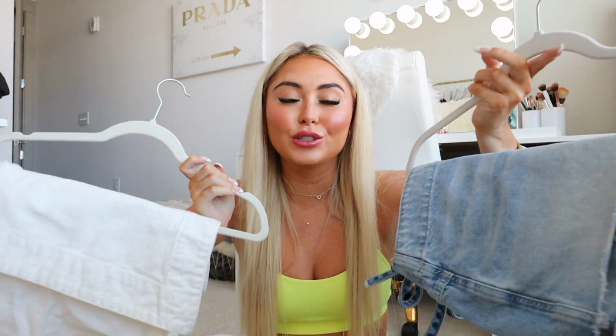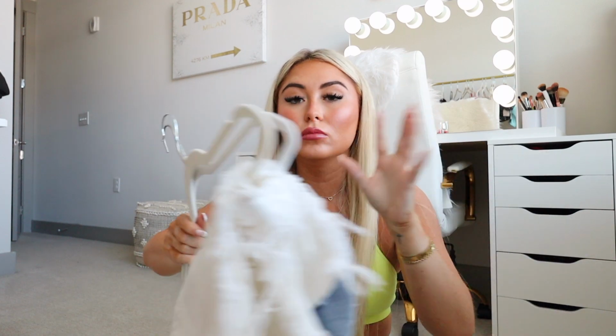So they're basically shorts, but it looks like a skirt. So I really, really like these. They go with everything. I have it in black as well. I think I showed that already in a haul, so I'm not gonna mention it again, but go run and get these. They're so cute.